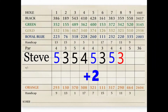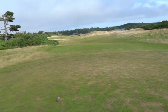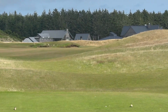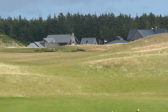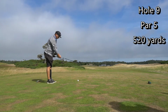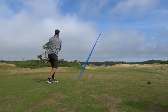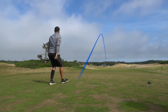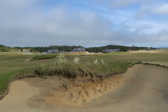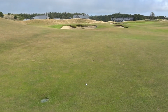So I birdied 8. And on to 9, as you saw, it's a par 5, and it's downwind. I'm thinking, okay, try to get back-to-back birdies here, and just got to hit a good drive first. So Scotty gave me the line there. It was off those flags, I believe, that were near the clubhouse, and I hit another good drive. So I was pleased with those back-to-back drives. Just wanted to show everyone this bunker. How beautiful, just the setting. And then here's what I got.